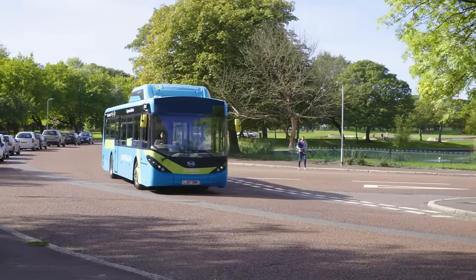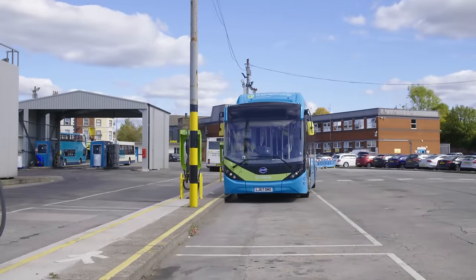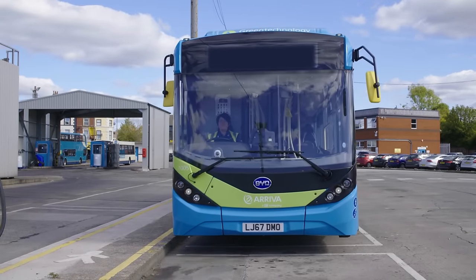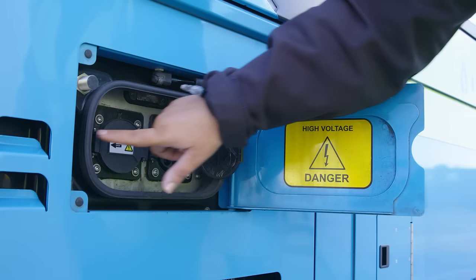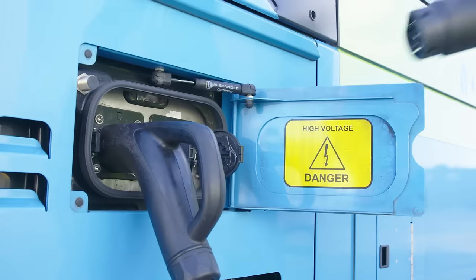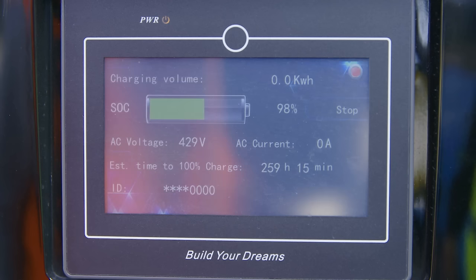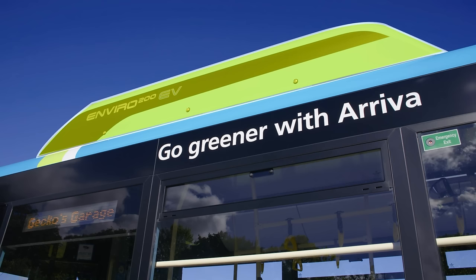This bus is special because it runs on electricity. That means it doesn't have to be filled with petrol or diesel. But instead, it can be plugged in and charged. It's got a big battery that stores all of the electricity up on the roof.